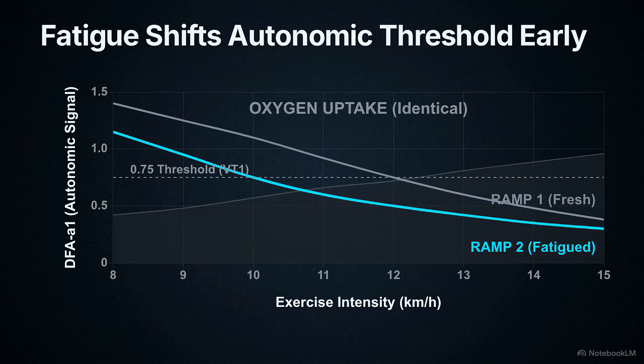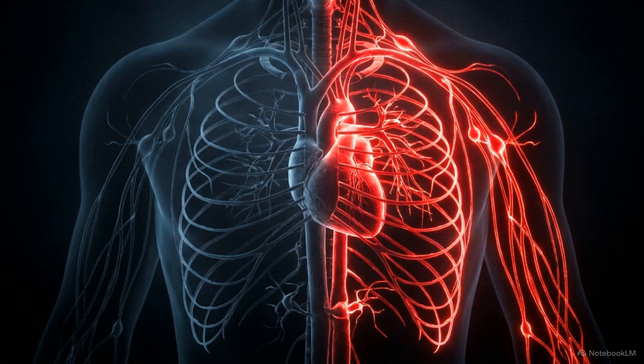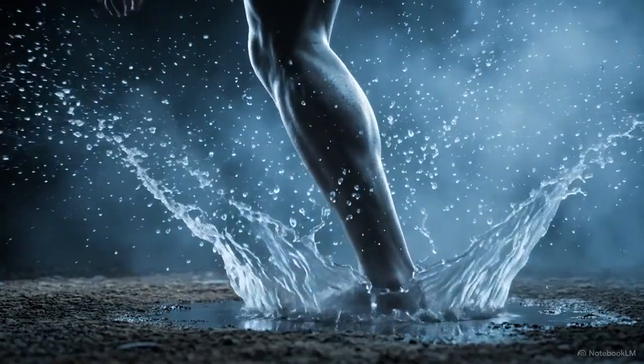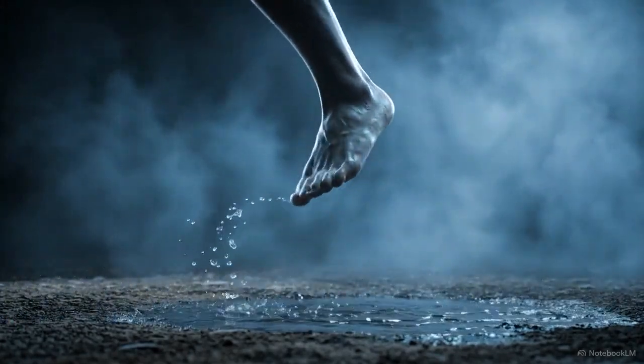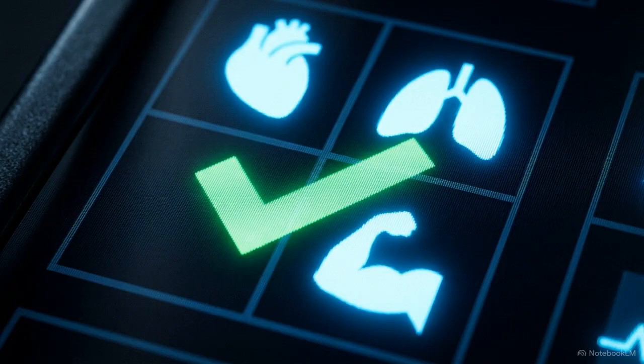The lungs took in the same amount of oxygen. The early signal drop occurred because the autonomic nervous system was exhausted from the first run. This fatigue threw the sympathetic-parasympathetic balance out of alignment, lowering the data baseline before the second test even began. This confirmed that while the DFA-a1 metric accurately maps the aerobic threshold, that precision is specific to athletes in a fully recovered state. This shift in the threshold functions as a sensitive diagnostic tool.